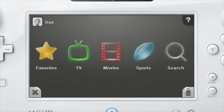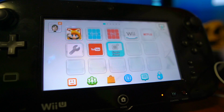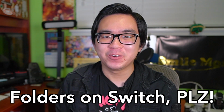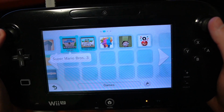Overall, the Wii U's operating system has come a long way. It saw the removal of a lot of features such as Nintendo TV, and it also saw the introduction of many new features such as folders. Side note, please Nintendo give us folders on the Switch. Although it had many shortcomings, I didn't think the Wii U's operating system was terrible.